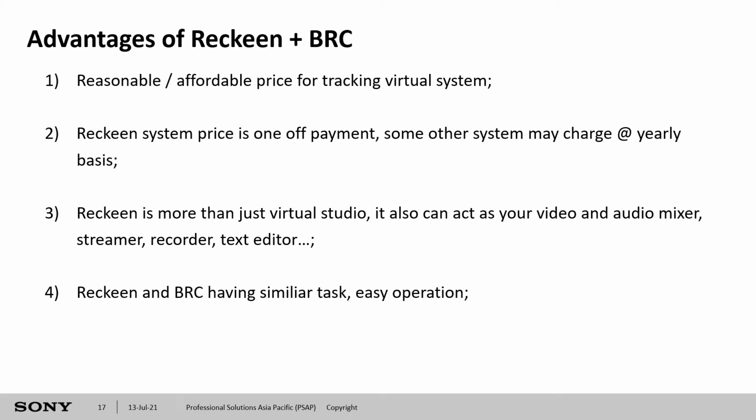Because Redkin knows sometimes you may need to spend a lot of money to hire a graphic designer to build the studio sets. By using Redkin's studio editor, you'll be able to create your own studio set easily. Of course, we already have 50 ready-to-use studio sets, and you can change the color, the texture, and the material of the studio set to give it a different look.